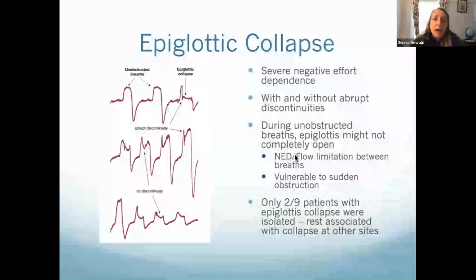And during unobstructed breath, the epiglottis may not completely open. And so remember with this, this thing is not completely opening between breaths. That's what's going on in the epiglottis. And when it's really narrow like that, it's really vulnerable to sudden obstruction. And you can also imagine, this is a really tenuous airway. And so like that patient that I was showing you at the beginning of this section, that VA patient who was like 36 and had an AHI of 6.5, this is probably what was going on with him. And this is hard to breathe.